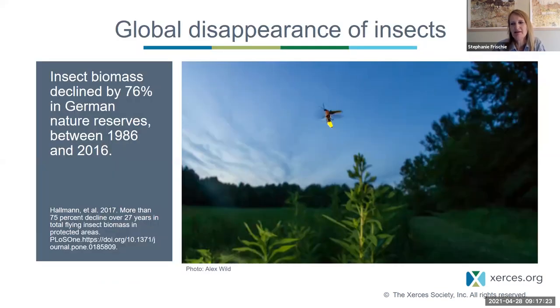Yet so many of the invertebrate and insect groups are in decline. Decline means that the number of individuals or the number of species are decreasing. In a telling study published in 2017, the biomass of insects in nature reserves in Germany decreased by 70%. And this is in nature reserves, where presumably insects would be the most protected from various threats.